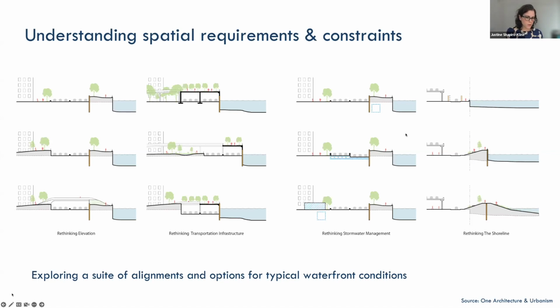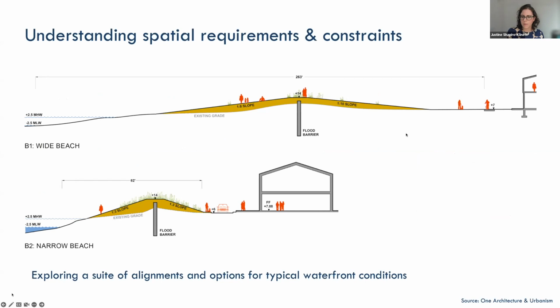So I think there's also a question about levees or berms. And what we see is typically the design of a levee or berm, the maximum slope is what controls the footprint that intervention takes in space. So if you have a 1 to 3 slope, which is kind of the maximum angle that you might consider for soil or planted vegetated surfaces, that could be a relatively compact footprint.